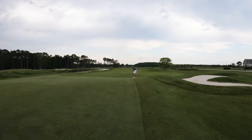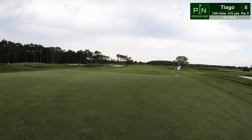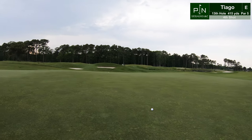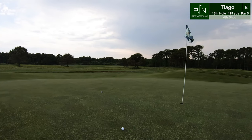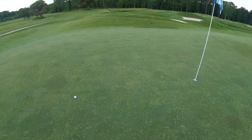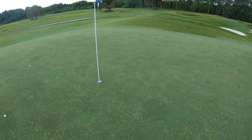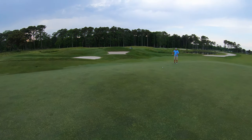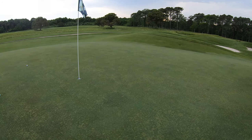All right. Tiago, just over this ridge right here. Hang on. The speed was great. I have that for eagle. This hole should be a par 4, but that's for an eagle. And then Kimbo also has one for an eagle, which will be absolutely huge to sink this huge putt right here.